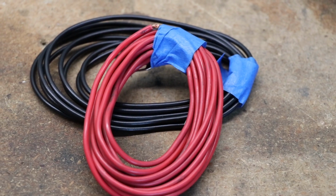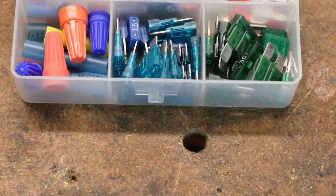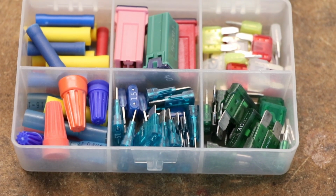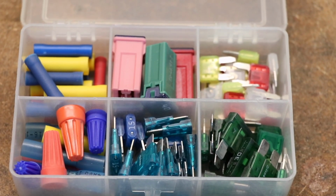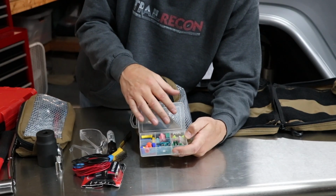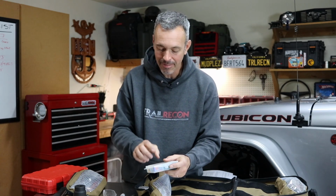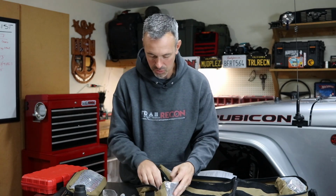I've got some electrical wire, and then this little guy right here, it's actually a Plano tackle box, but in here I've got some fuses and I've got some wire connectors. Just to be able to do some electrical stuff when I'm out on the trail. Honestly, the fuses, it seems like I always am out and somebody says, hey, anybody got a fuse? I always got one. I've never needed one for me, but I always have one if somebody needs one.